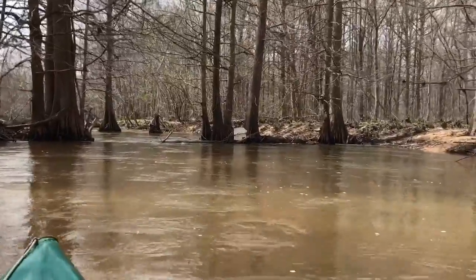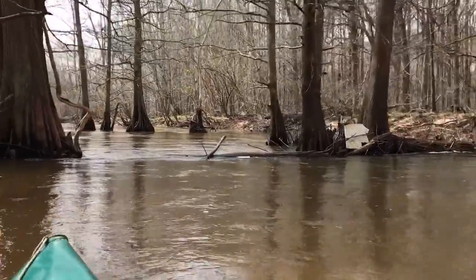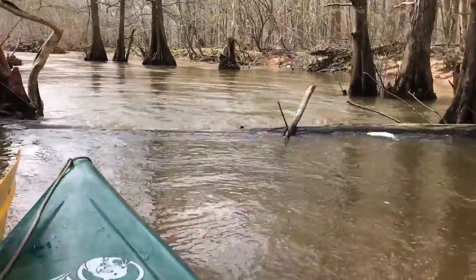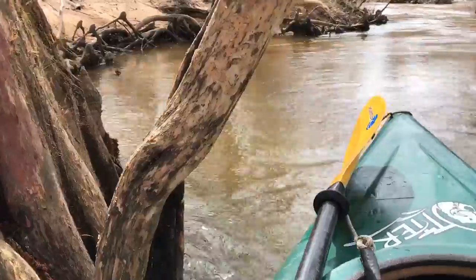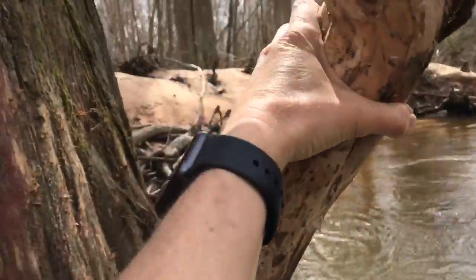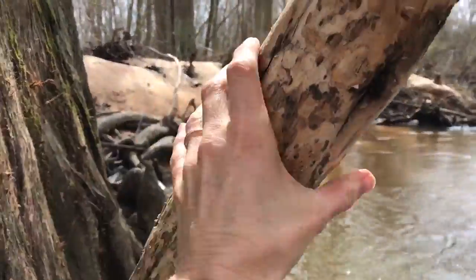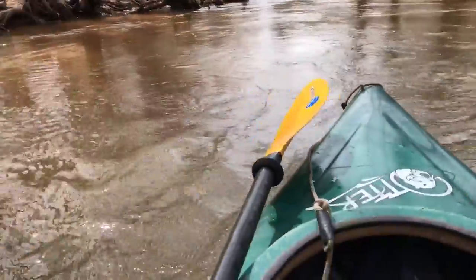Okay, we're coming up to the next one. It's mostly blocked, but there's a little space there. Can we make it? We have to get over the log and slightly sticky. Whoa! We got halfway. Almost made it. Just use that as levers, yeah. Oh, it's kind of rotten. Make sure there's no snakes on here. And then maybe get the paddle out.